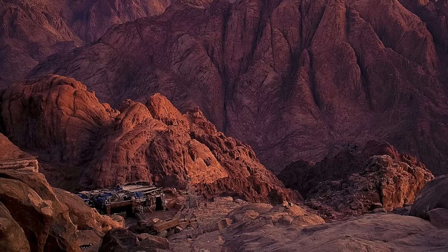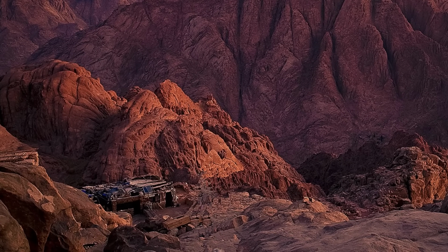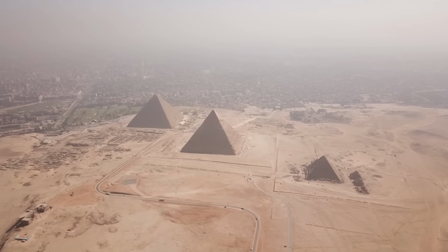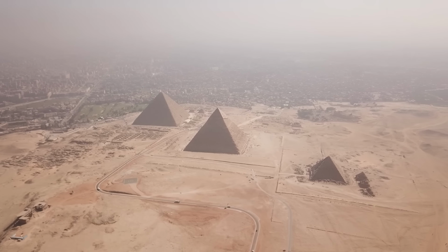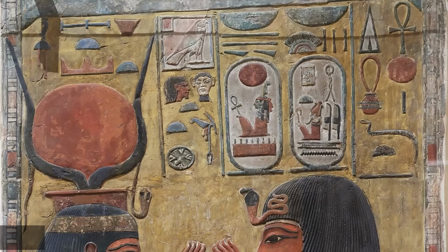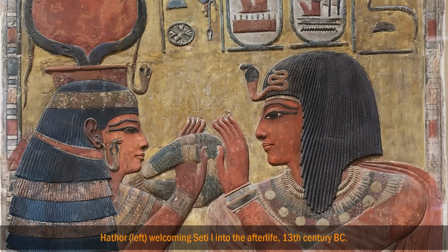The history of Mount Sinai stretches back through the mists of time, intertwined with the very fabric of human civilization. The earliest mention of the mountain can be traced back to ancient Egyptian texts, where it was known as the Mountain of the Moon. The Egyptians believed that the goddess Hathor, the deity of love, beauty, music, dancing, fertility and joy, resided on the mountain.